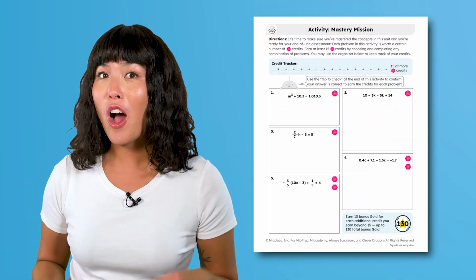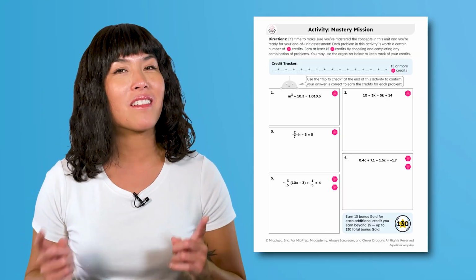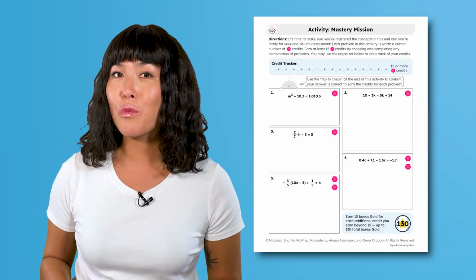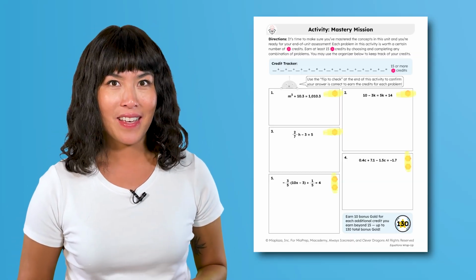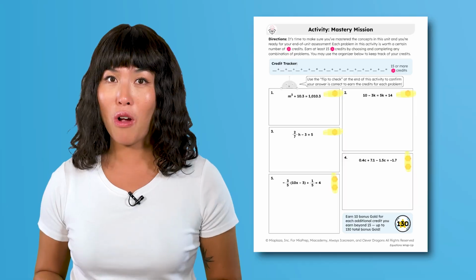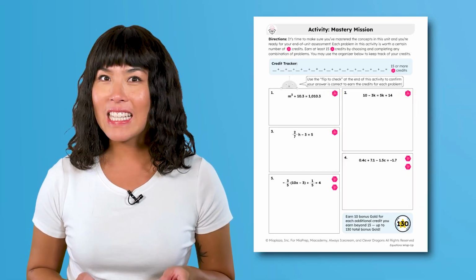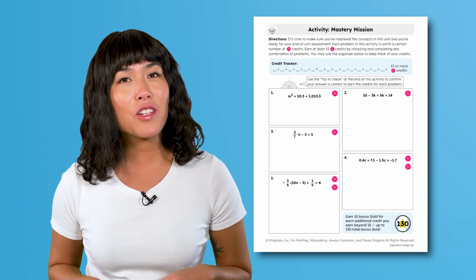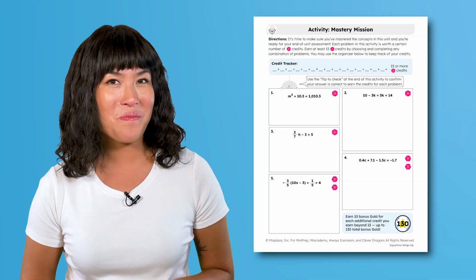This activity is an opportunity to practice all of the skills that will appear on the assessment. In this activity, problems are each worth a different amount of credits, shown by the pink icons. When you successfully complete a problem, you earn the number of credits it was worth. There's even a flip to check at the end of the activity so you can make sure your answers are correct and you've earned the credits.